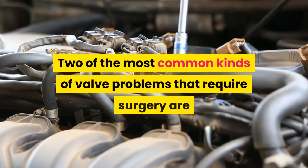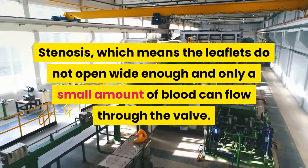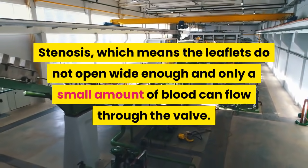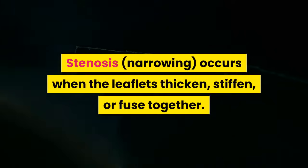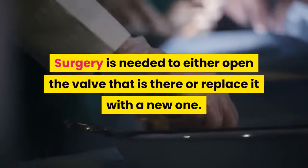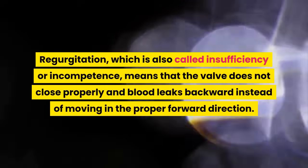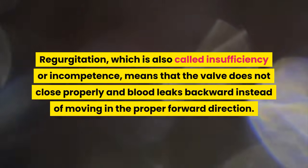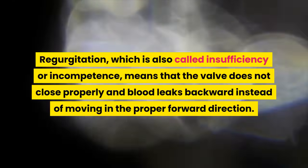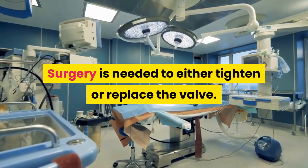Two of the most common kinds of valve problems that require surgery are stenosis, which means the leaflets do not open wide enough and only a small amount of blood can flow through the valve. Stenosis narrowing occurs when the leaflets thicken, stiffen, or fuse together. Surgery is needed to either open the valve that is there or replace it with a new one. Regurgitation, which is also called insufficiency or incompetence, means that the valve does not close properly and blood leaks backward instead of moving in the proper forward direction. Surgery is needed to either tighten or replace the valve.